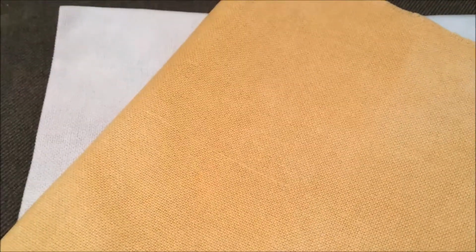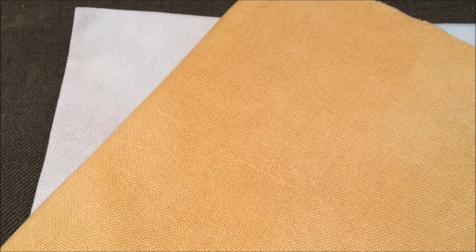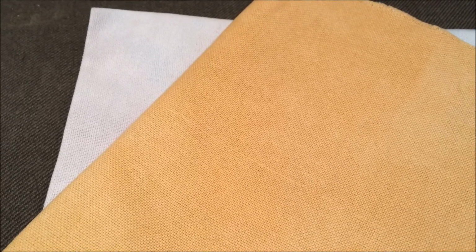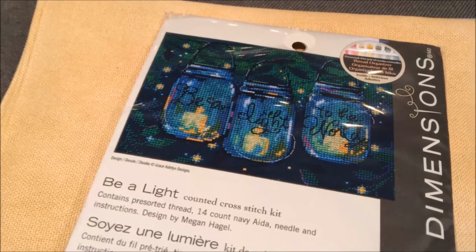I'm thinking to do the Cloudsfactory, I think, Robin Hood. I'll go over it when I actually pull out the pattern. But so, two bits of fabric and a package of a kit that I'm going to try really hard not to start just yet. And yeah, looking forward to it.